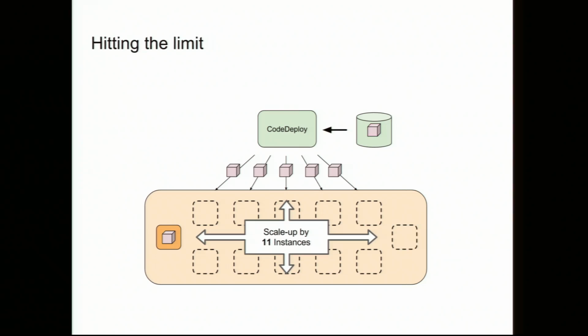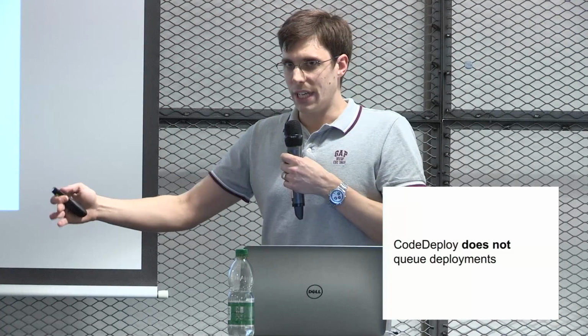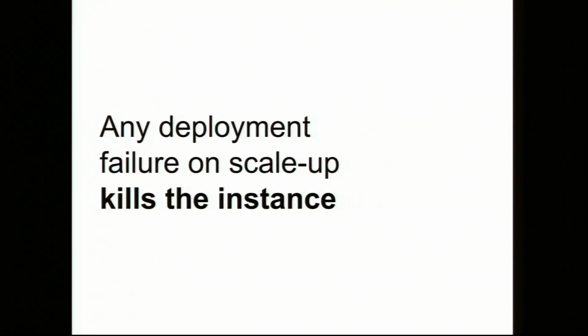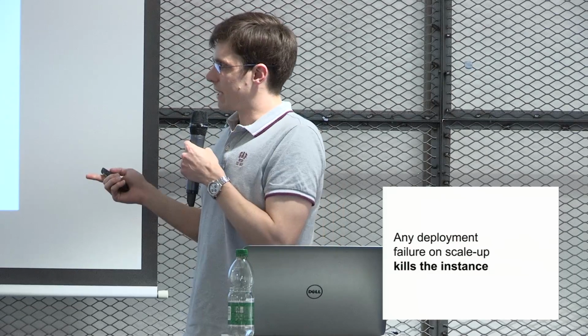So what happens in that case? If we scale up in this case by 11 instances, this 11th one is going to fail. And the reason for that is that CodeDeploy does not queue deployments. So you've got this allocation of 10 deployments. You can fill all of those up, and after you get to the end, any additional deployments are going to fail. And the other interesting thing to note about this is that if any deployments on the instance do fail when you're doing a scale up, the instance is going to be killed.